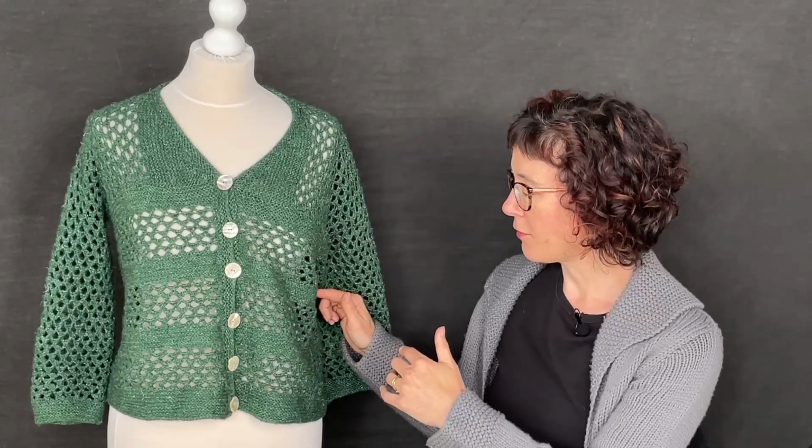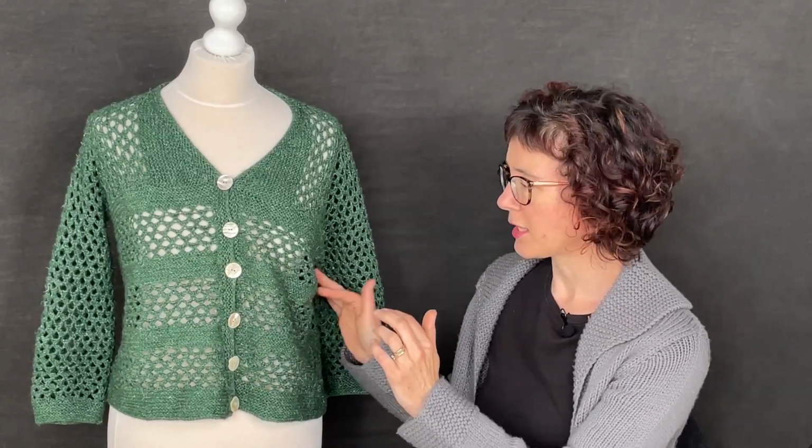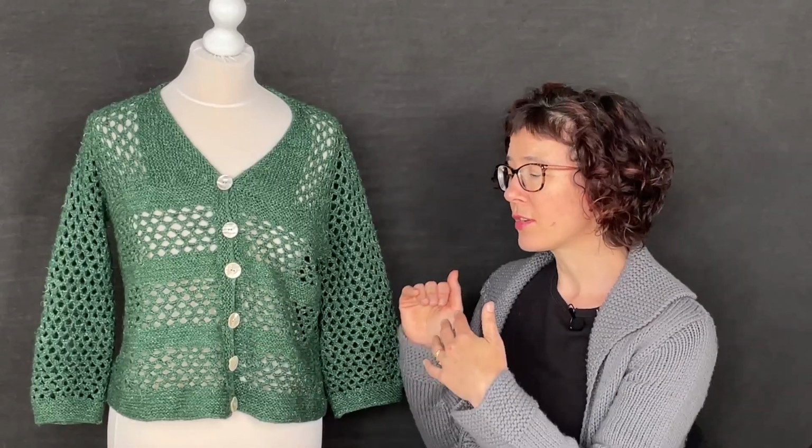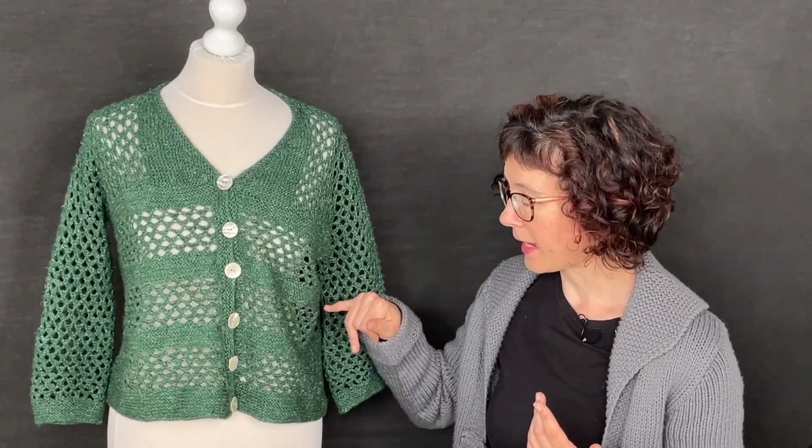And then if you have 4 increases, one on each side here and one on each side here on your garter rows, then you're going to have one more lace stitch pattern repeat, so you're not going to fall out of pattern, and then that can happen in each one in between. So that was like, I suppose, a fortuitous accident, that it wasn't planned until I had it on the needles.